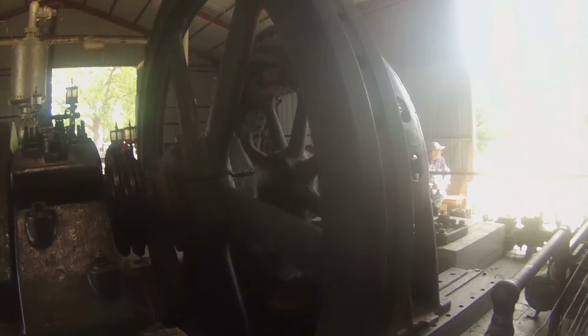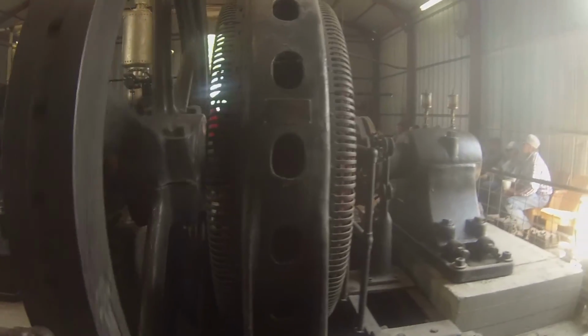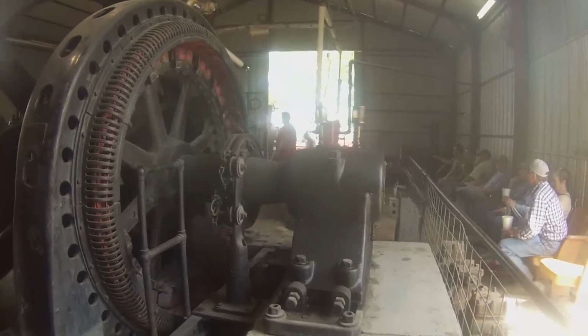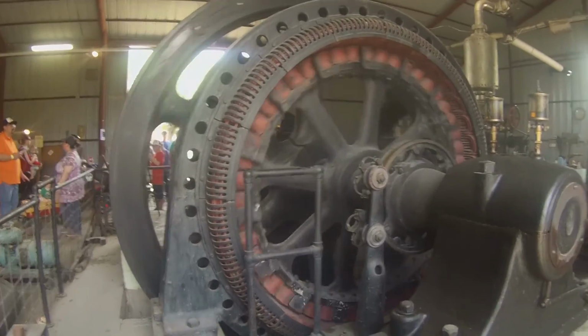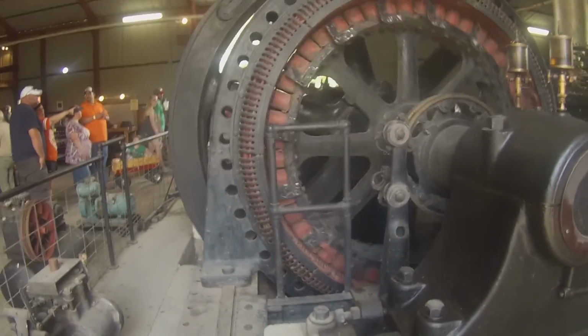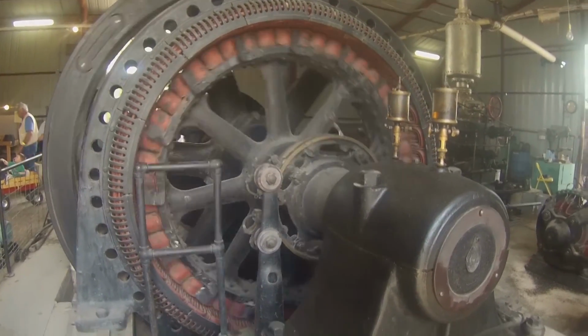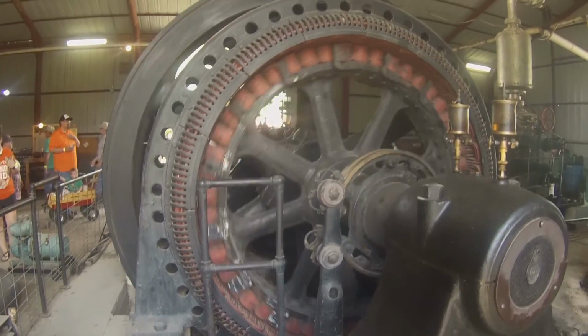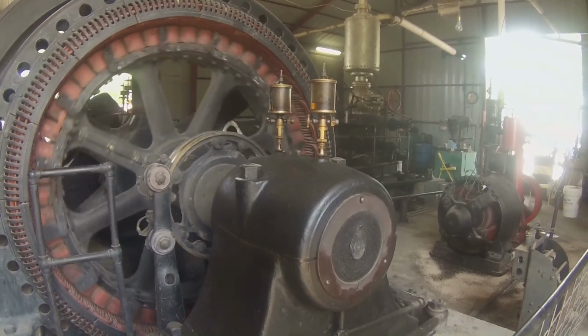But this thing has generated power, and been able to run, since like 1918, I think. 1918 is when it was removed from the facility it was installed in, and they eventually got it. But yeah, you can see the copper rings and everything from this angle. Electricity generation really hasn't changed much since this was developed. This is the same basic principle that nuclear power plants work on. You just generate steam another way.